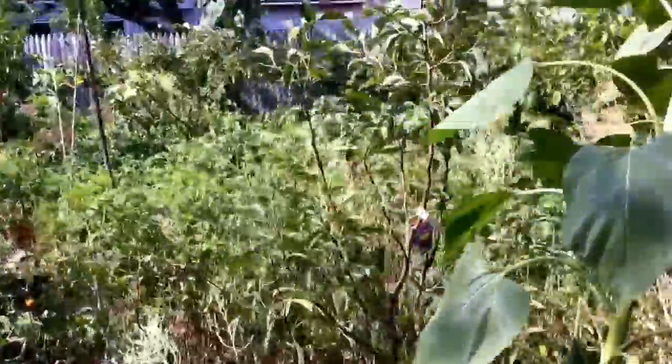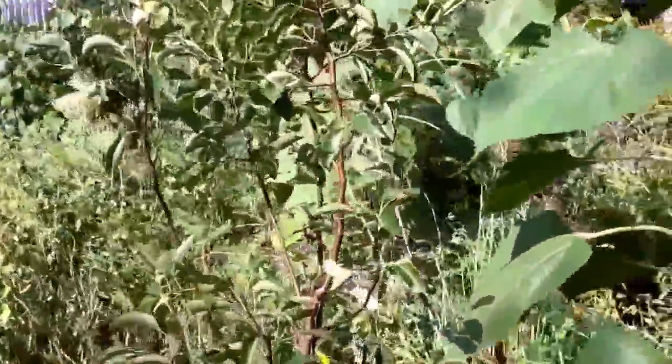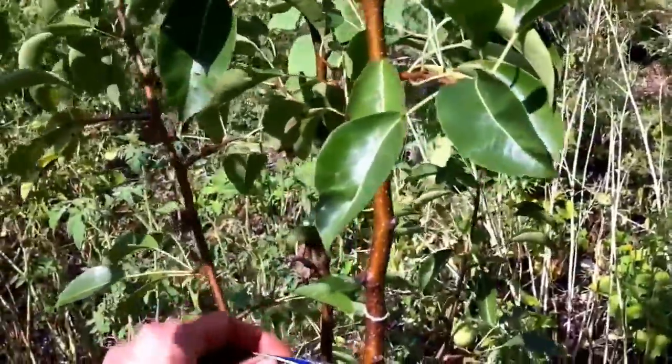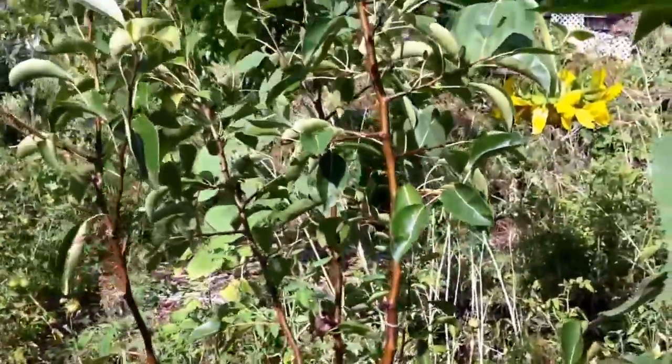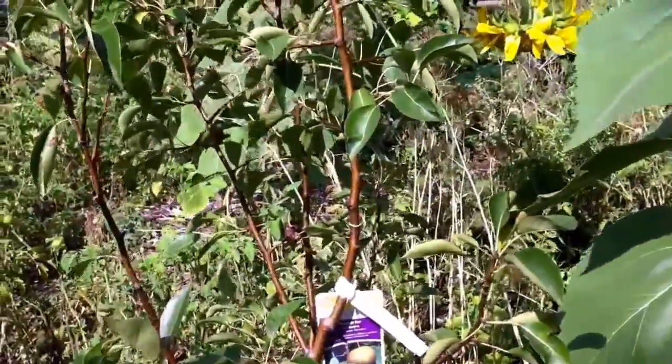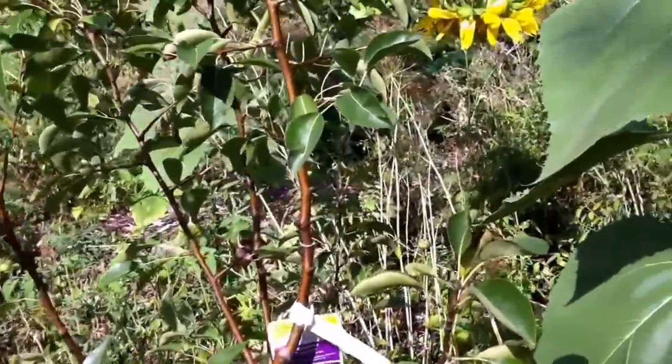Here's a plum. No, not a plum. A pear. I think this is the Moonglow. Yeah, the Moonglow pear. So this one's done all right. It had a rough start, but it's starting to come through and do pretty well. So that's number 4.